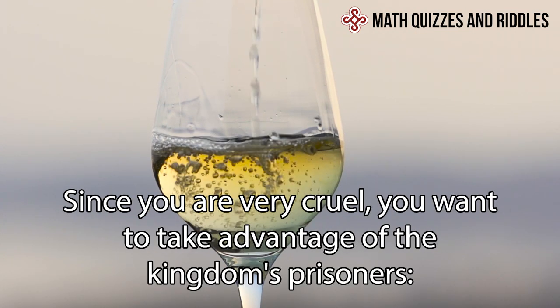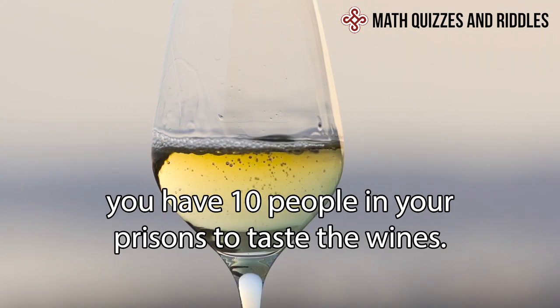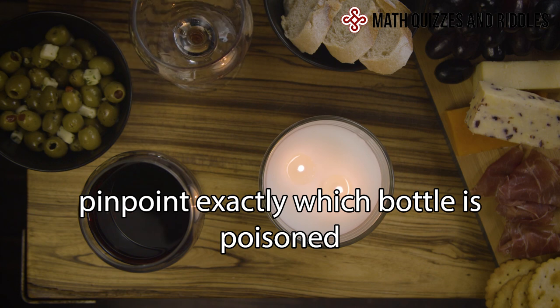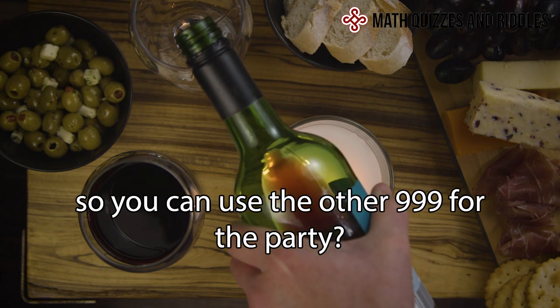Since you are very cruel, you want to take advantage of the kingdom's prisoners. You have 10 people in your prisons to taste the wines. How can you, with only 10 prisoners, pinpoint exactly which bottle is poisoned? So you can use the other 999 for the party?